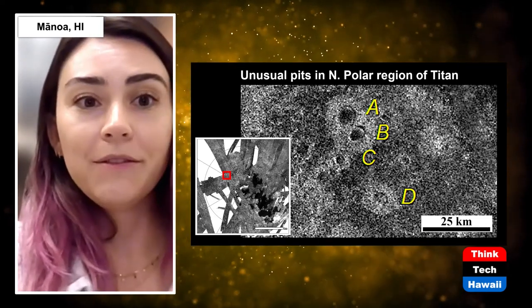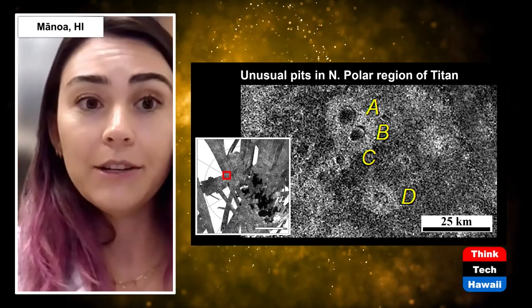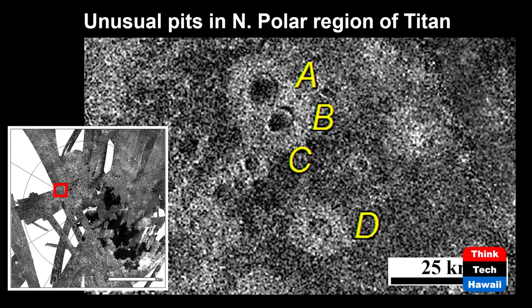So D is one of the drier ones. So you can see A and B, those dark regions in the middle, that is interpreted to be liquids, a wetter area, as well as the areas around the radar bright halo.